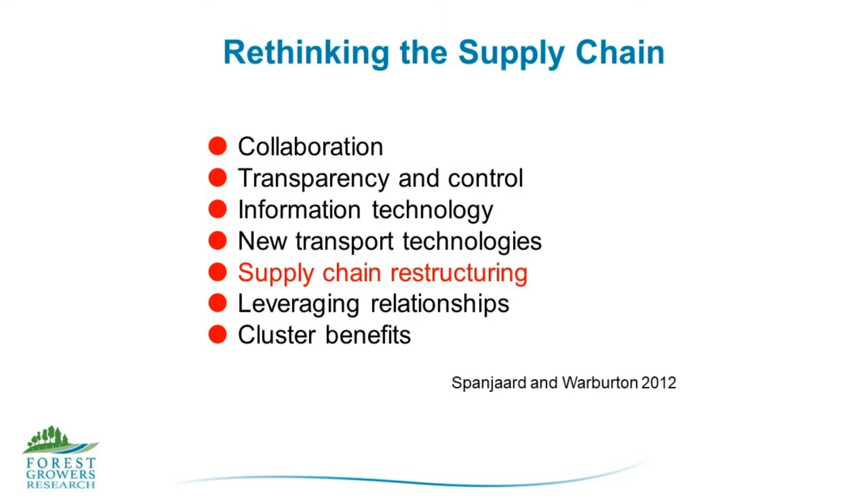In 2012, Spaniard and Warburton undertook a review of opportunities for and barriers against innovation in 3 New Zealand export industries: forestry, meat and wine. They identified 7 areas for improving innovation and competitiveness. One of these was supply chain restructuring. The in-forest debarking project is about restructuring the forestry supply chain by moving the debarking process from near the end of the supply chain to near the beginning.